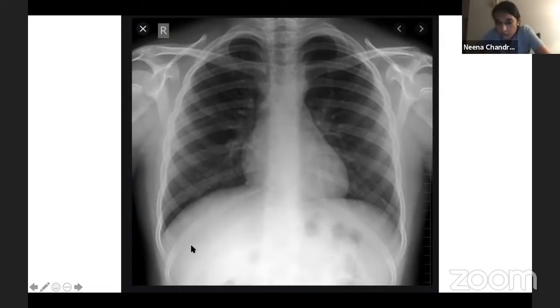You can quickly look at the stomach here and see the gastric bubbles with the colon, and just see if there's any air under the diaphragm. Air under the diaphragm is bad. You look to see if the lung apices are clear.